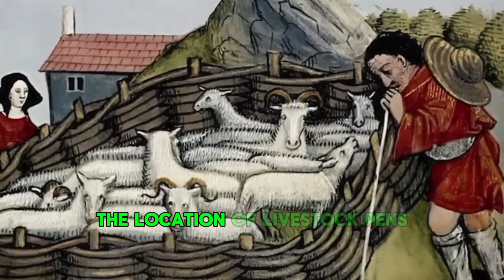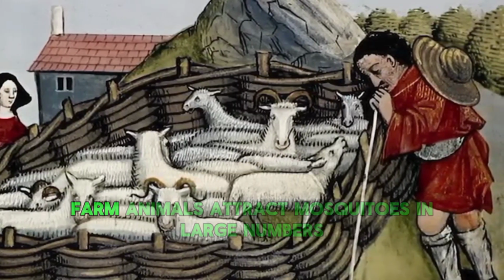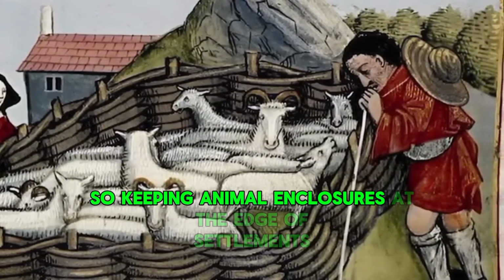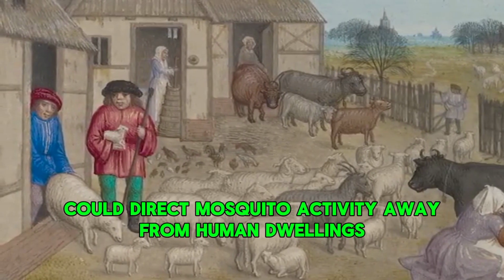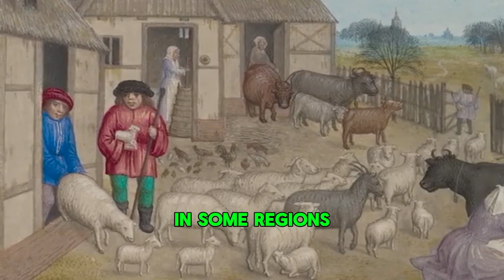The location of livestock pens also played a role in mosquito management. Farm animals attract mosquitoes in large numbers, so keeping animal enclosures at the edge of settlements rather than scattered throughout could direct mosquito activity away from human dwellings. This knowledge led to more organized village layouts in some regions.